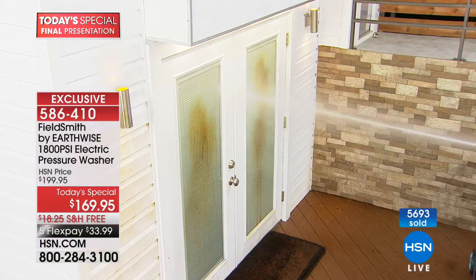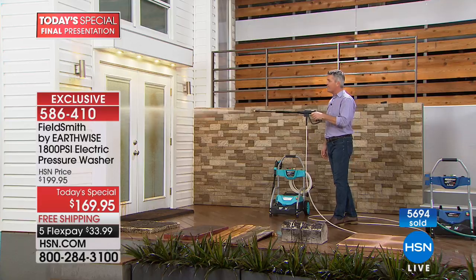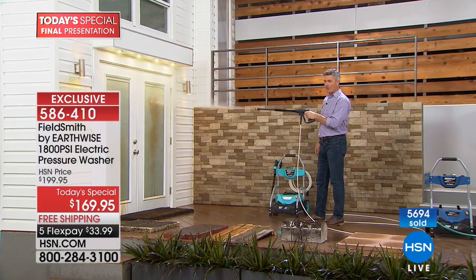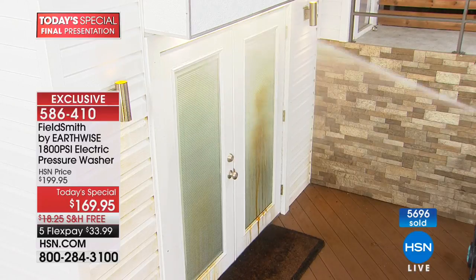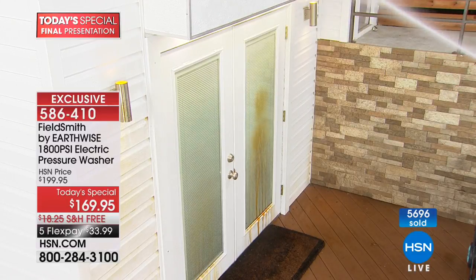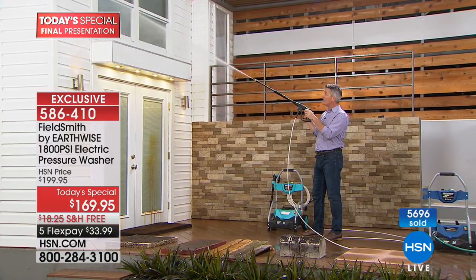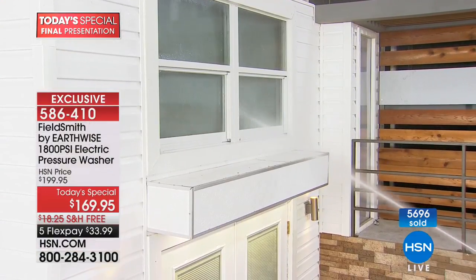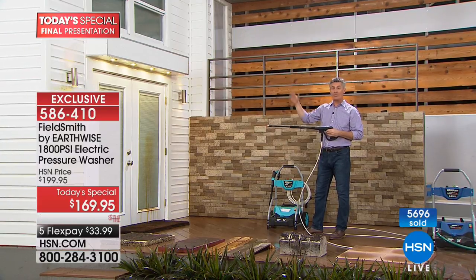That's that really powerful blast of water, and I can be far away when I'm doing it and still get those results. So I can do the storm doors, I can do the screens, I certainly can do the outside of the house, but let's go up to those windows, second story, without having to remove them. You can clean those screens, get rid of all the bugs. If you have those PVC type windows, you can get those all clean.